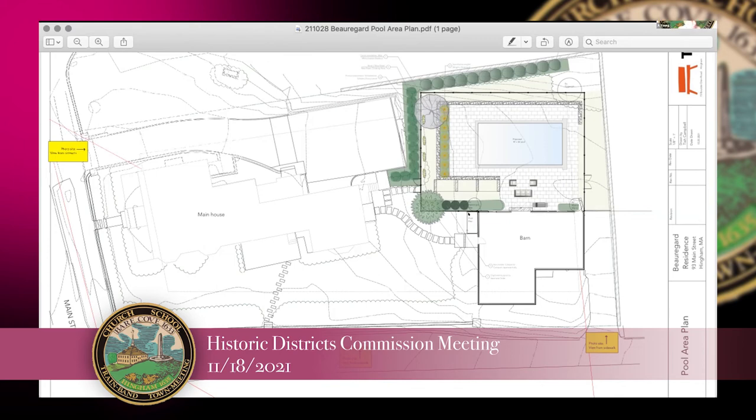We can see it. Okay, great. So this fencing is consistent with many fences in the Pear Tree Hill Historic District. At 100 Main Street, 126 Main Street, 137 Main Street, and 146 Main Street, they all have black aluminum 6 foot high fences.